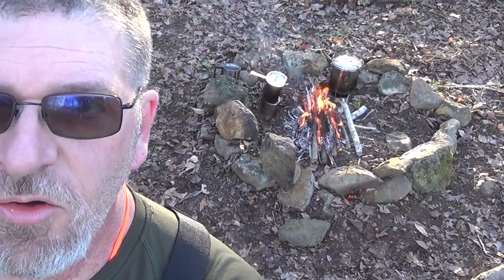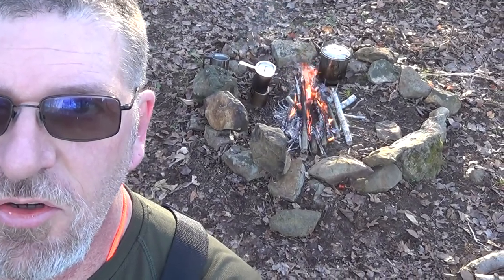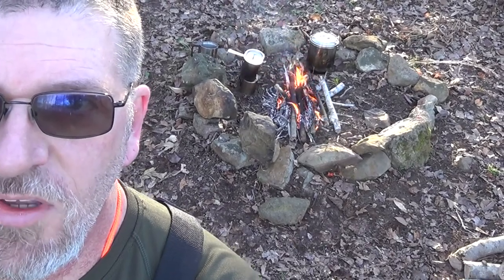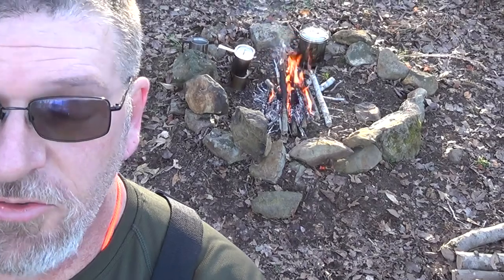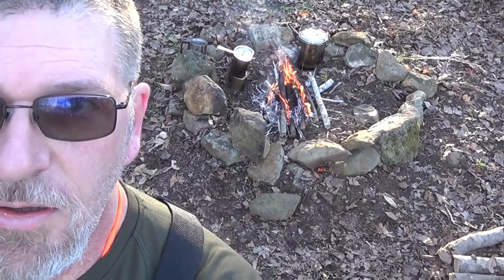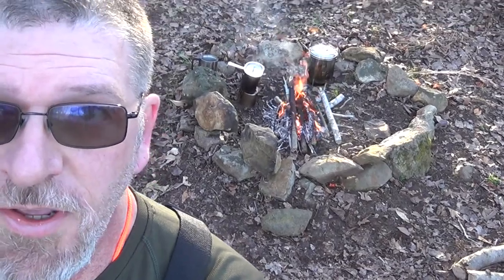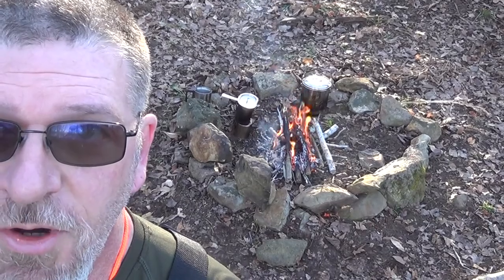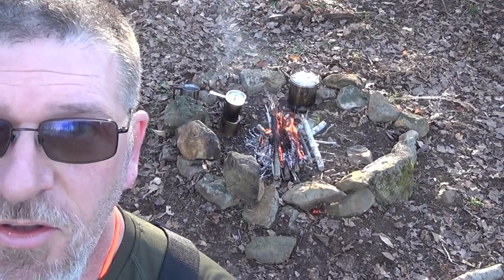Cup of tea. It's starting to cool off pretty good, and I'm going to fry up some andouille sausage in my GI mess kit. But, lost my train of thought. Oh yeah, the wind shifted on me, so I made a little rock screen earlier in the day, and it was on the back side of the fire, so now I had to rearrange that and put it on the front. But this is starting to get together.